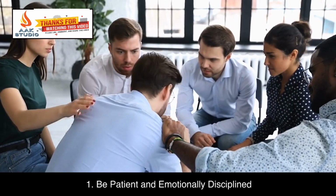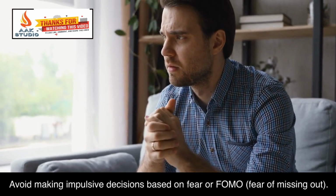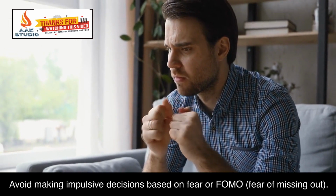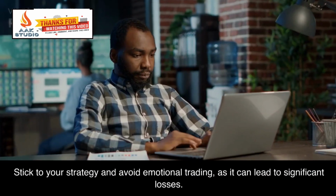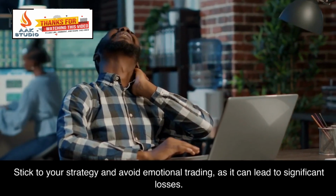8. Be patient and emotionally disciplined. Patience and emotional discipline are vital traits for successful cryptocurrency traders. Avoid making impulsive decisions based on fear or FOMO, fear of missing out. Stick to your strategy and avoid emotional trading, as it can lead to significant losses.